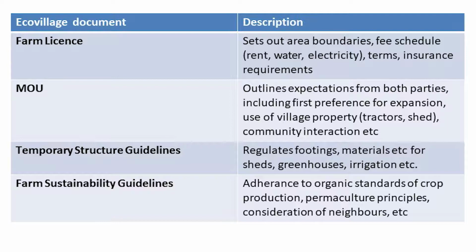This is managing things like use of village property like tractors and their shed. Also, for me, managing that community interaction, so that we were quite clear that members of the community couldn't just come in and help themselves to produce, for example, that we were growing this as a business. We'd be selling the vegetables to the community. So the MOU specifies all of that.